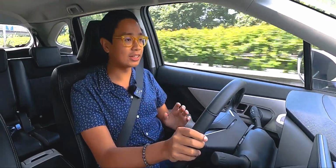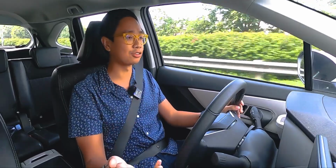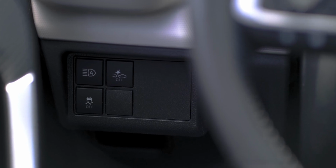So you don't get everything. You don't have the adaptive cruise control, unfortunately. It doesn't even get normal cruise control. But what you do get is the pre-collision system. You have an automatic high beam. You also have the lane departure alert, and it's not just an alert.